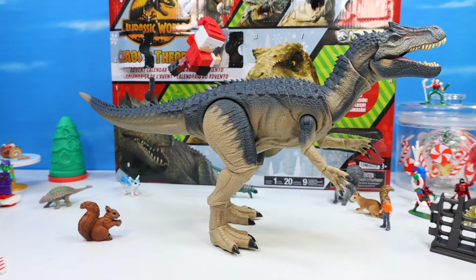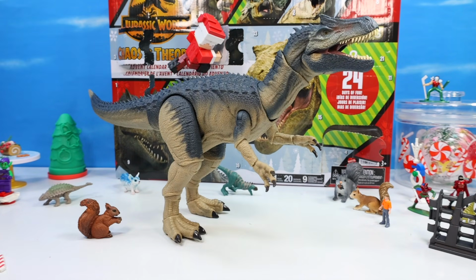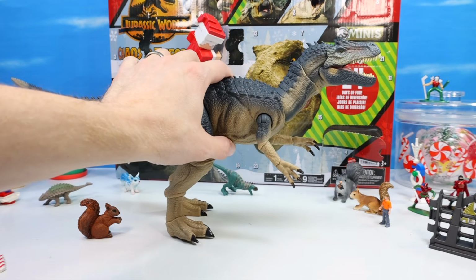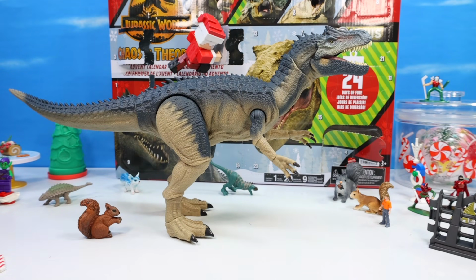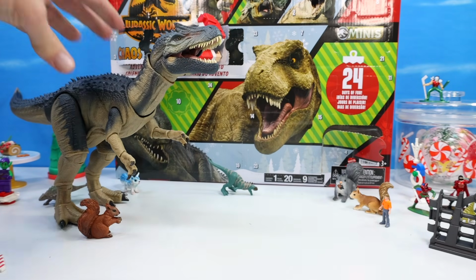Favorite part is those teeth in that mouth. So I would say one of the better Hammond collections, actually. It might be top 3 in my book. Do I have a book? I don't have a book. But it's top 3, I think. I think my favorite is still T-Rex. I really like the Ceratosaurus or something like that. So anyway, there's an Allosaurus joining in for today's opening of an advent calendar.